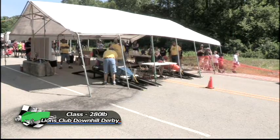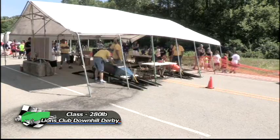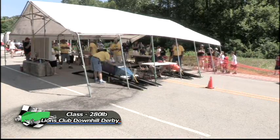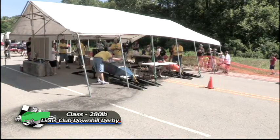Okay, so final instructions to the drivers. These cars are checked after each race, I think, Ron. Yeah, aren't they, especially for the brakes? To be certain the brakes are substantial.